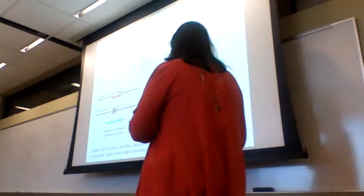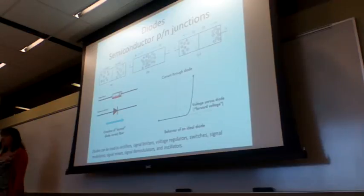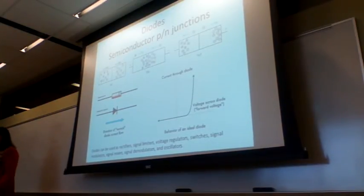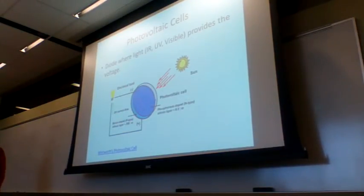I just took a class where I had to build electronics as part of my chemistry degree. You can build things out of diodes. Fortunately, you don't have to do that anymore. Okay. It was not particularly exciting.